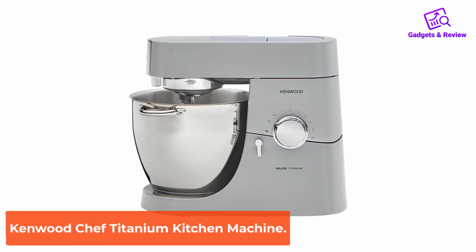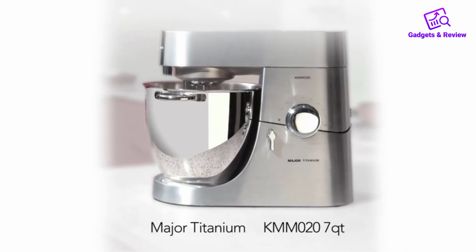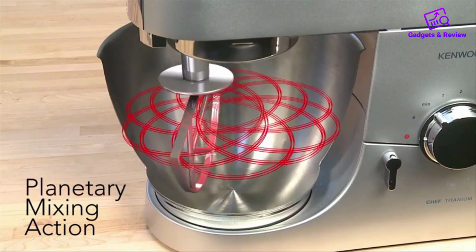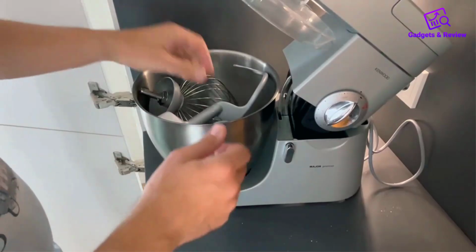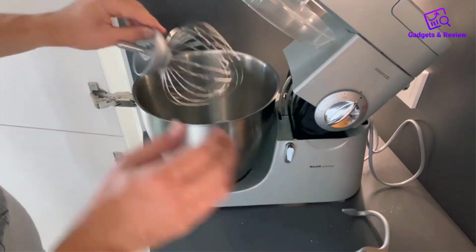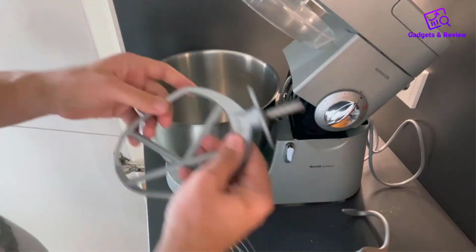Number 4. Kenwood Chef Titanium Kitchen Machine. The Kenwood Chef Titanium Kitchen Machine is designed for serious home chefs who want professional-grade performance in their kitchen. Powered by up to 800 watts and featuring electronic variable speed control, it gradually incorporates ingredients before ramping up to high speeds, keeping mixtures in the bowl, not splattered across your counter.